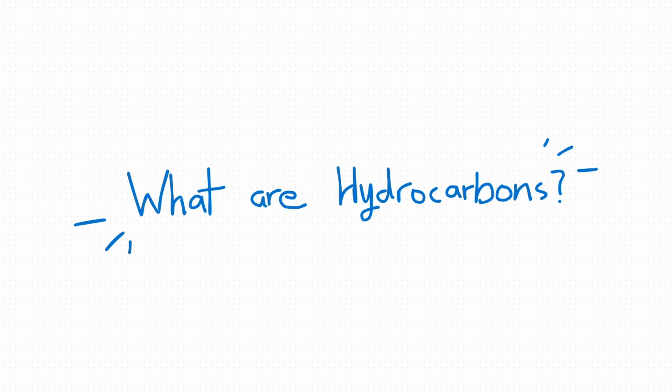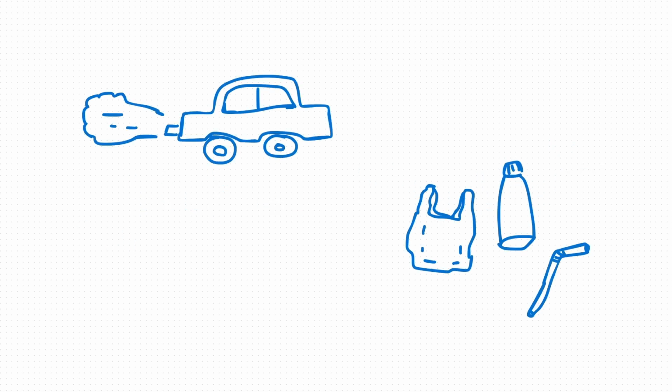What are hydrocarbons? Hydrocarbons are the backbone of the energy and materials we rely on every day. From powering our vehicles to forming the plastics around us, these molecules are everywhere. But what exactly are hydrocarbons, and why are they so important? Let's take a closer look.